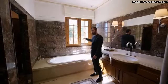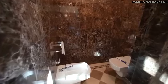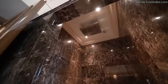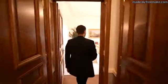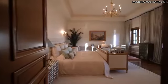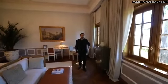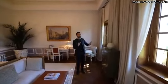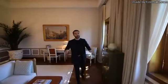This one is facing the backyard, and they carried out this darker marble all the way into the water closet, as well as the walk-in shower with a rain head above. Now, going into the bedroom itself, again, very spacious, king-size bed. We got a seating area up front, desk setup on this side, another pop-up TV, and this bedroom is also facing the backyard. Now, that's pretty much it for the main floor.